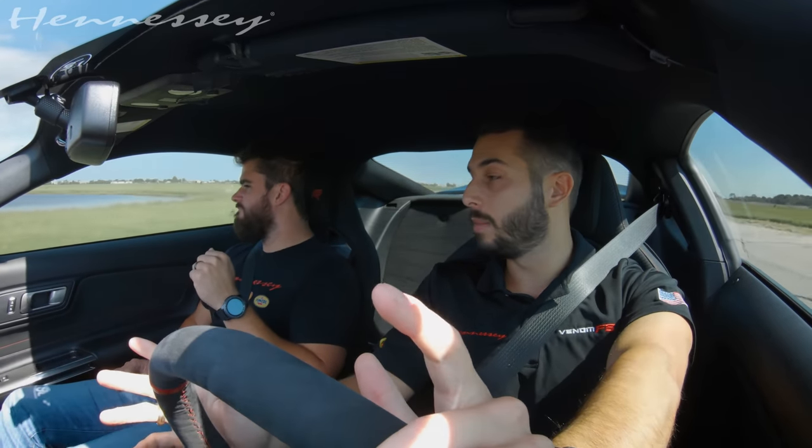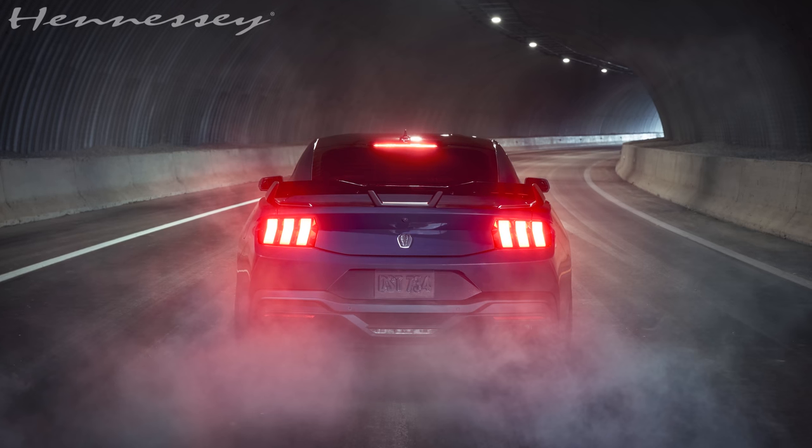I'm excited for the new platform, because we're going to be modifying them. We're going to be giving them more horsepower, as we always do. Mm-hmm. I will say, Dark Horse has some big shoes to fill here. Man, the 350 is untouchable. It's on a different level, for sure.